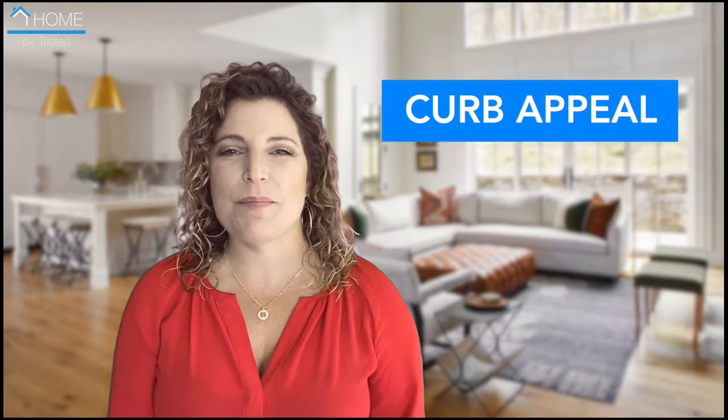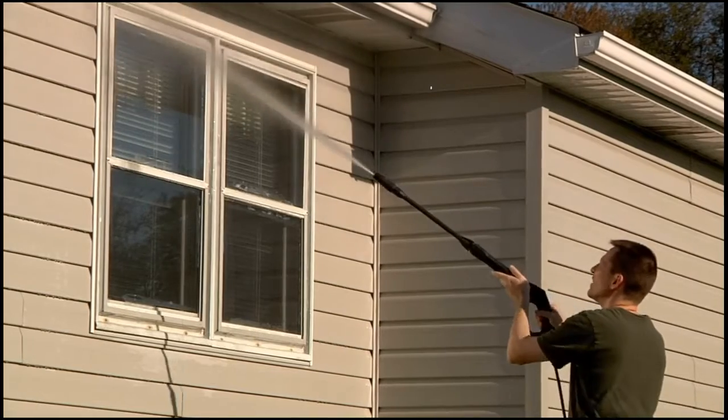Well, let's talk about curb appeal. This is important as it's the first impression your buyer is going to have when they arrive at your home. The best thing you can do is either to rent a power washer or to have someone come and do it for you. Either way, you want to wash years of dirt off your driveway, sidewalk, and your home.